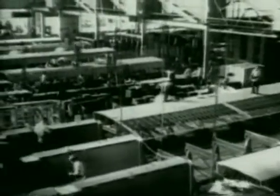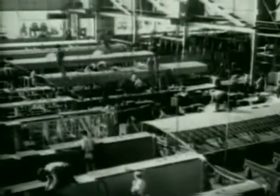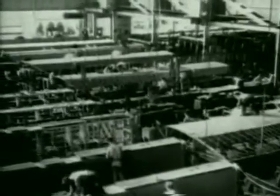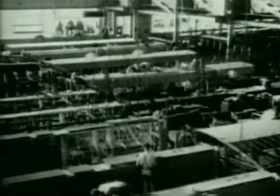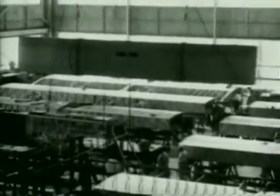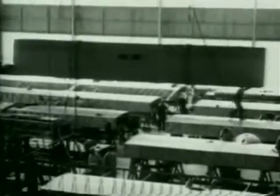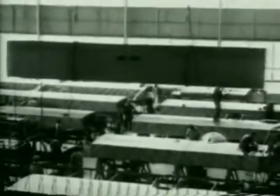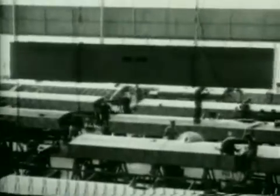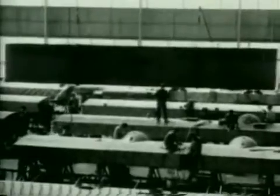This is the main wing assembly area, where two technologies, sophisticated steel framework and old-world hand-stitching, brought canvas and metal together to form the massive PBY wing. This wing was the key to the success of the PBY design. Not only would it provide great lift, but it carried the entire fuel load, giving the PBY its legendary range capability. In the center of the wing, you can see the two portholes that provided access to the main fuel tanks.